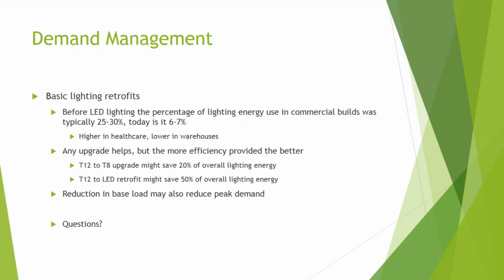Now, if you can do a larger upgrade, that reduction in your base load may also help reduce your peak demand, because even though the air conditioners and the process loads may be switching on at the same time, the base load has been reduced, and so your peak demand has also been reduced at that point in time. But unfortunately, there are many times where we'll see that one reduction in energy use is then offset, where somebody will just do a lighting retrofit and then say, okay, great, I don't have to worry so much about this. And their peak demand, therefore, still can wind up being just as high, even though they've reduced the base load.